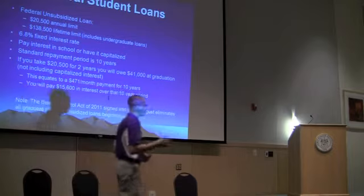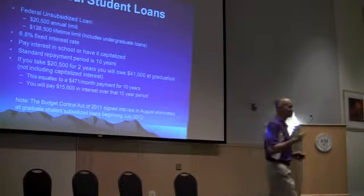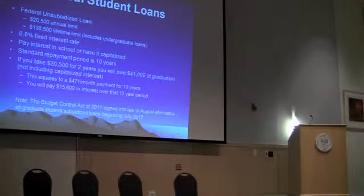Now, some of you may have loans now, and notice I haven't mentioned this thing called a subsidized loan. Some of you may have subsidized loans. The reason I haven't mentioned it is because beginning in July, Congress literally just in August, passed a new law that eliminated all subsidized loans for graduate students, which means the only loan you can get starting in July is an unsubsidized loan. So you're not getting anything that's really interest-friendly while you're in school anymore. Done away with. Yes, sir?